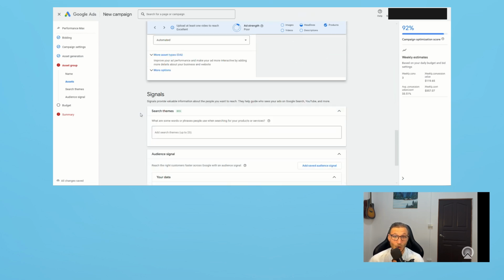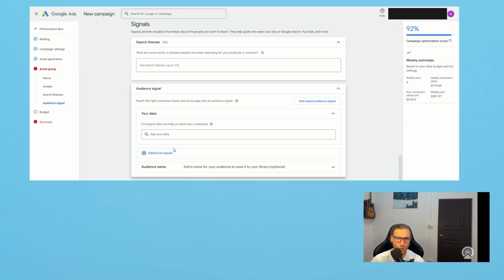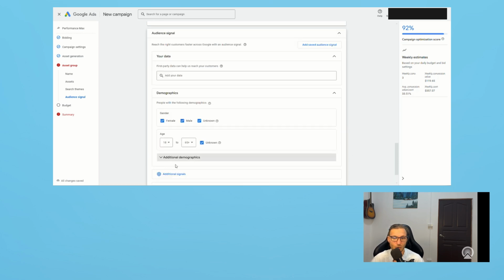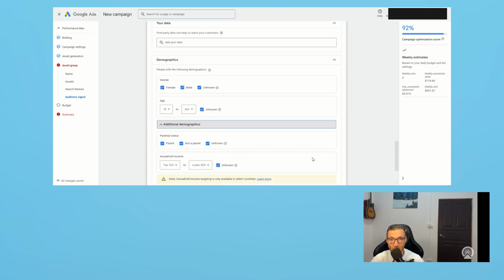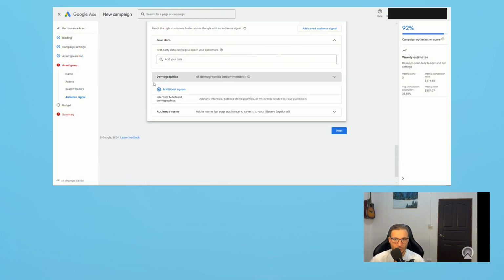Okay, now audience signals. Next up is the audience signals. So you want to add your audience signals. This gives Google a little bit of guidance on who to target. You can use customer lists if you already have customer data from other campaigns or your store has already made sales. You can upload these lists to Google. For example, people that added to cart already, they already visited your website. They're already interested in what you're trying to sell. And you can put in relevant keywords here as well. So the more you give it, the better it can optimize.